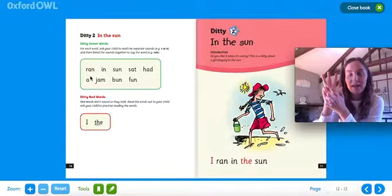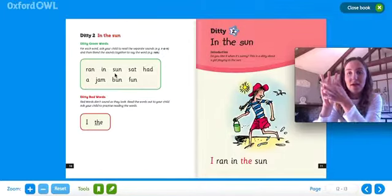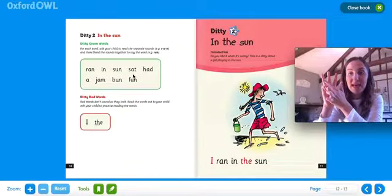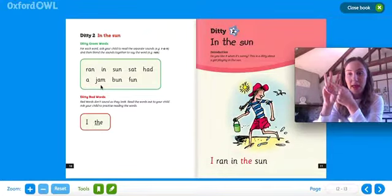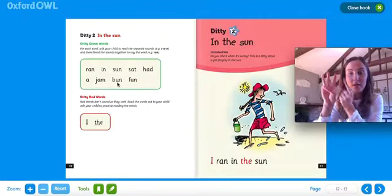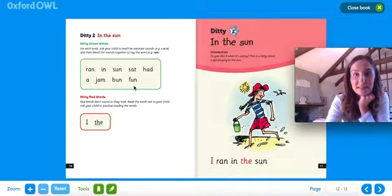A-N, ran. In. S-a-n, sun. S-a-t, sat. H-a-d, had. Easy one. A. J-a-m, jam. B-u-n, bun. F-u-n, fun. Let's have a little look at our red ditty words as well, the tricky ones.